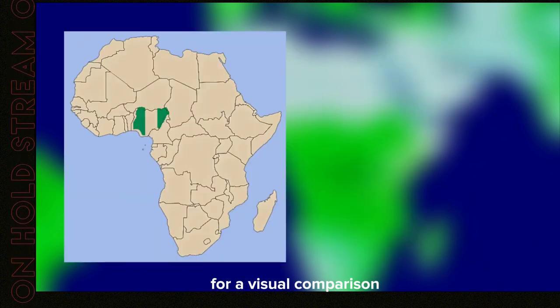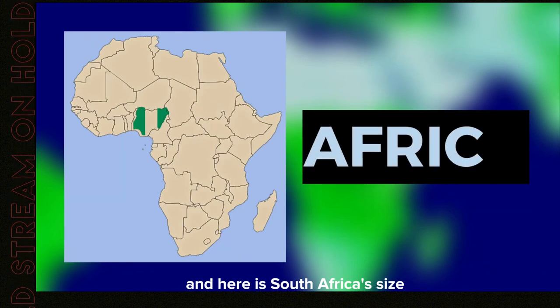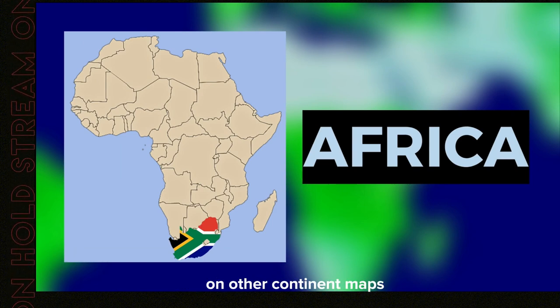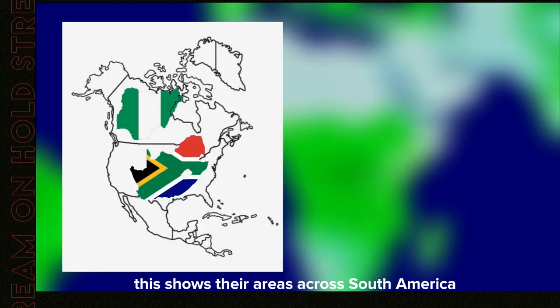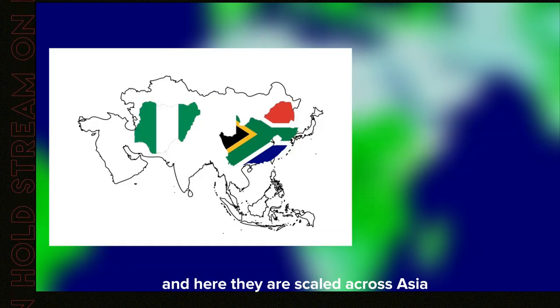For a visual comparison, here is Nigeria's area overlaid on the map of Africa, and here is South Africa's size represented on the same scale. When highlighting their relative sizes on other continent maps, this is Nigeria and South Africa overlaid on Europe. Here they are depicted across North America. This shows their areas across South America, and here they are scaled across Asia.